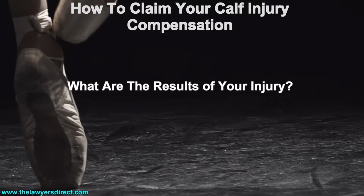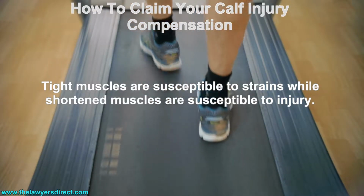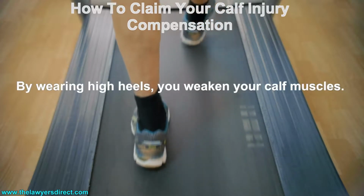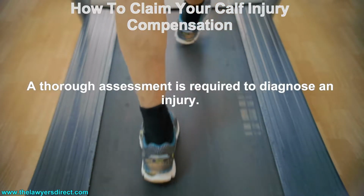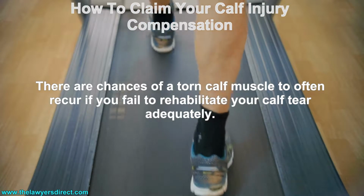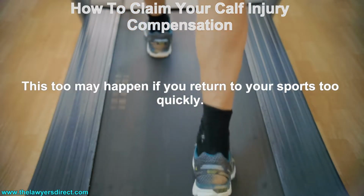What are the results of your injury? Tight muscles are susceptible to strains while shortened muscles are susceptible to injury. Tension in the muscles can cause potential weak points or knots. By wearing high heels, you weaken your calf muscles. A thorough assessment is required to diagnose an injury. There are chances of a torn calf muscle to often recur if you fail to rehabilitate your calf tear adequately. This too may happen if you return to your sports too quickly.